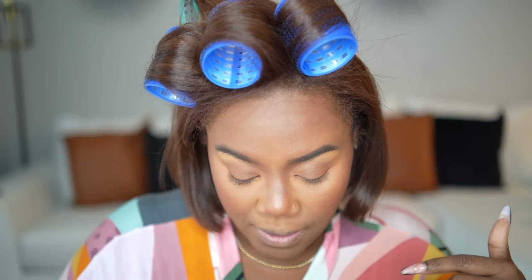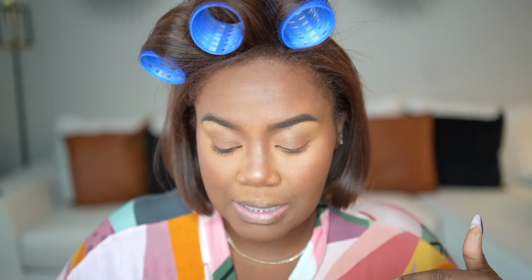Oh, I use a lot, okay? But I'm going to go ahead and pop that on, and then we need to finish out these eyes so I can stop looking like a naked mole rat. That's how I feel when I don't have on lashes and liner, okay?